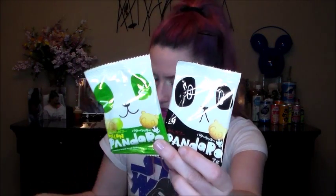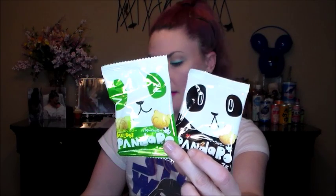Next up, we have two little things here. They look the same. We got panda faces on them. And this is called Pandaro. The green is a melon cookie, and the black is a butter cookie. Crisp cookies. Okay, seems pretty simple. So let's try the butter cookie, because I like butter cookies. Oh, it's so cute. There it is, little panda face for you.